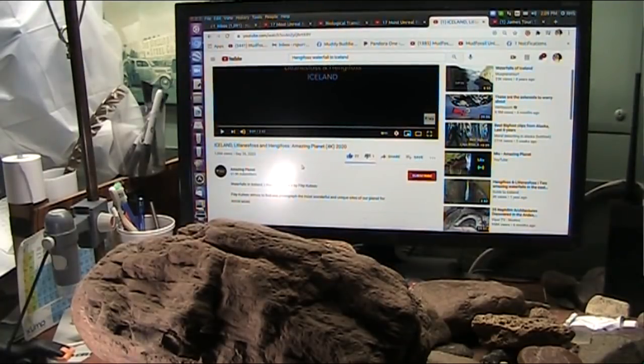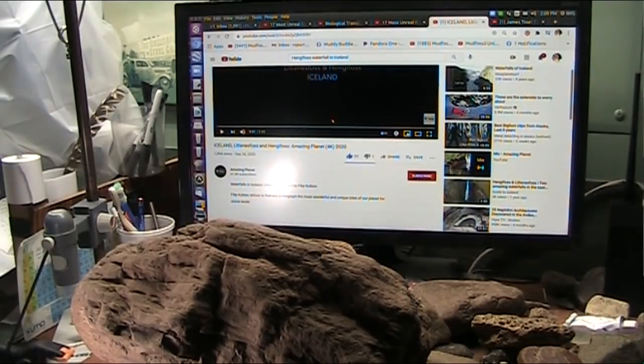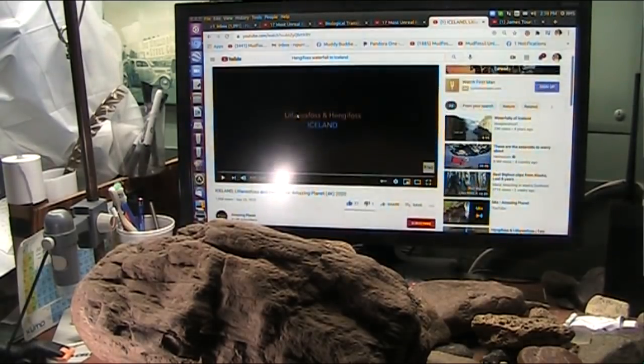Okay, my wonderful friends, this is Amazing Planet. This is Iceland, and it is the Litlanesfoss and Hengifoss, whatever that is, in Iceland. Now, it's a waterfall, and it's a geographical anomaly by any means.